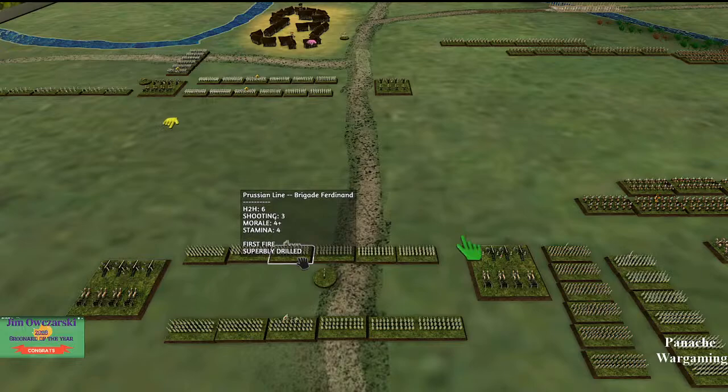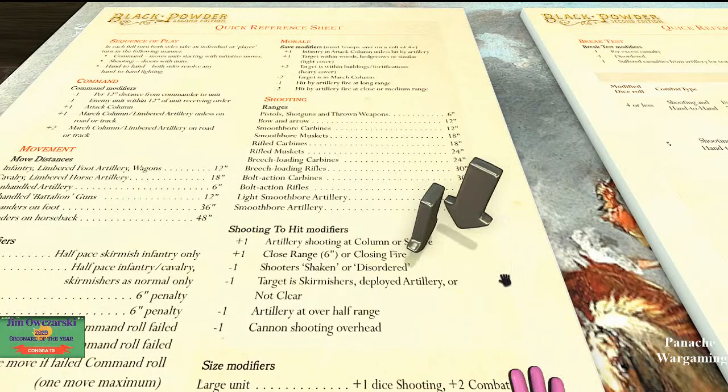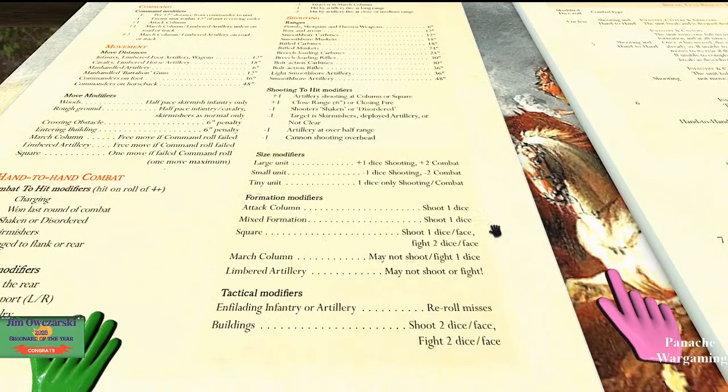Well, we know that's going to be good. We know that, like most other units in the game, they're going to be rolling 3 shooting dice at base. We're going to look at their modifiers. It is not artillery shooting at column or square. It's not close range. The shooter is neither shaken nor disordered. The target is not a skirmisher, and the cannon is not shooting overhead. It's none of these types of units. We do have a large unit lurking around in there. There are no formation modifiers, so it's all pretty straightforward stuff.